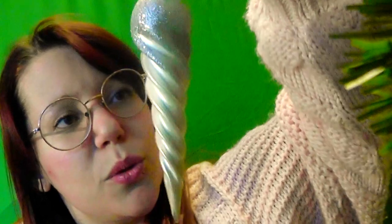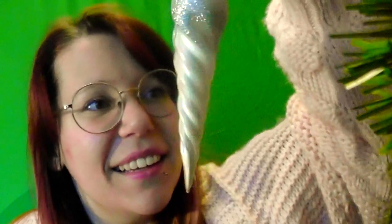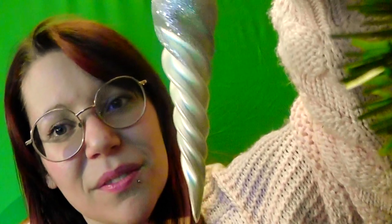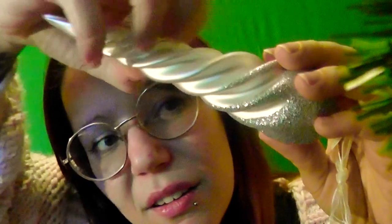Wow, look at that. Round and round we go. Beautiful. I really like this one. Can you hear it? It's just so gorgeous how it catches the light. Now I'm going to hang it, I think, somewhere down here on one of your leaves.